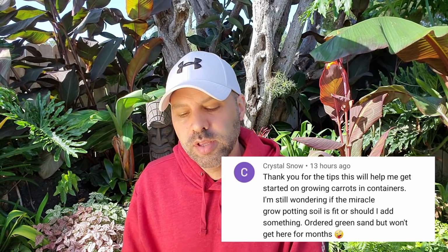All right, this next one is from Crystal Snow. Thank you for the tips. This will get me started on growing carrots in containers. I'm still wondering if the Miracle-Gro potting soil is fit, or should I add something? Ordered green sand, but won't be here for months. So I've had a lot of comments, especially lately, about Miracle-Gro products, mainly potting mix.